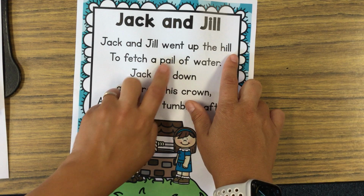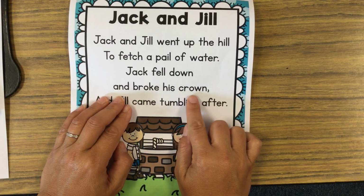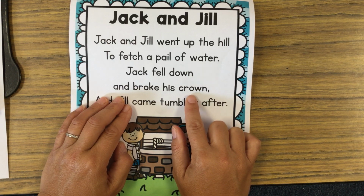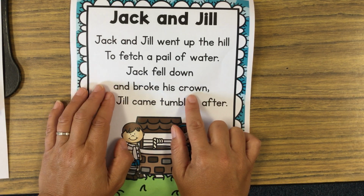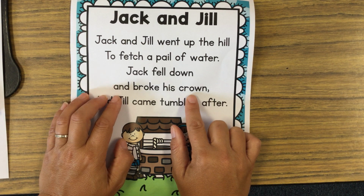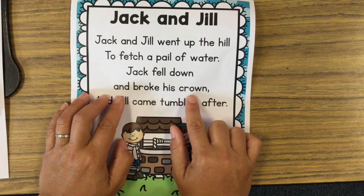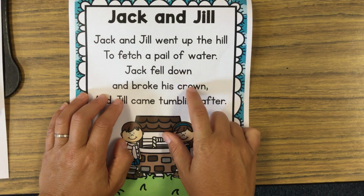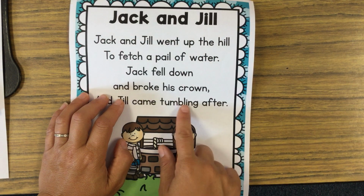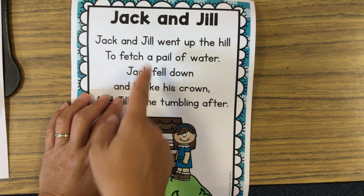All right, and so then I asked, can you think of a word that rhymes with crown? So I said, oh, it's in the second line. So listen for the word that rhymes with crown. Jack and Jill went up the hill to fetch a pail of water. Jack fell down and broke his crown. Did you hear it? Jack fell down and broke his crown. So down, crown. Sorry, I said it was the second line on this paper. It looks like it's the fourth line. Okay, but in reality, first line, second line.